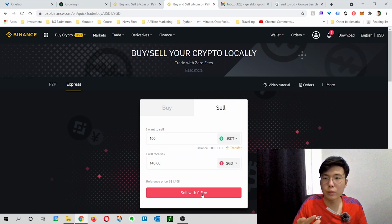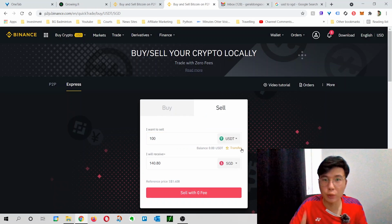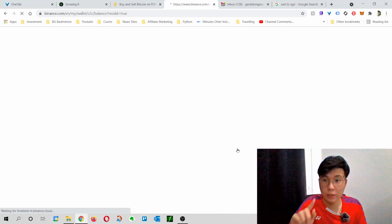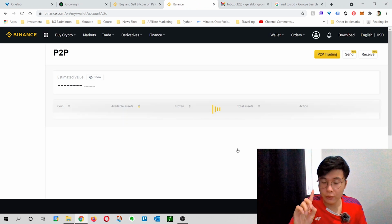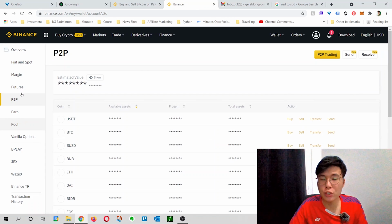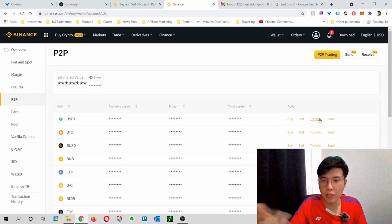Once done, head over to the P2P to try to transfer, and you should see another error still, and that's because your P2P wallet is still empty. So now if you click the transfer button, it should work. So it will redirect you to your wallet page, and then over here all you have to do is click on the transfer to transfer your money in. In my case, it's 100 USDT in.